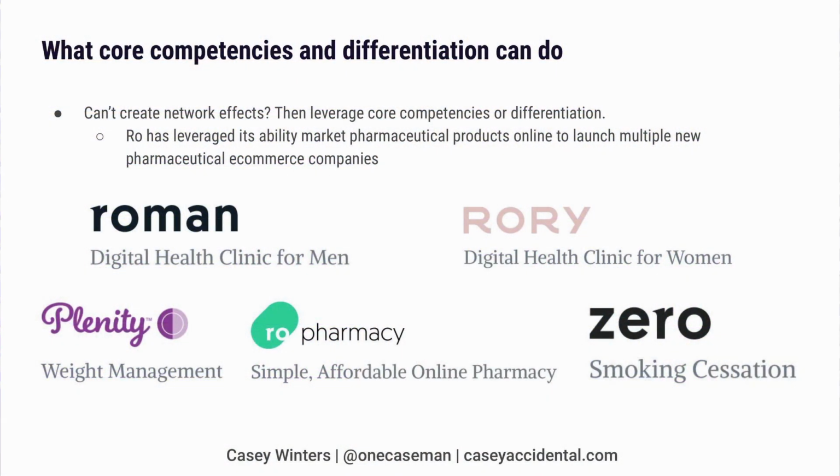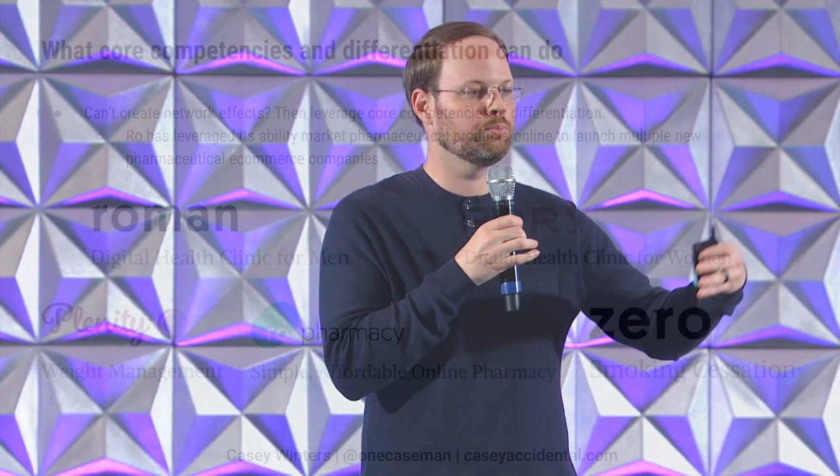And not every business can have network effects, but there are other ways that you can lean into strategies that are going to help you get an edge in user acquisition. This is a company called Ro, and what they've built is a core competency of marketing pharmaceutical products to people who have specific needs around quitting smoking or erectile dysfunction, whatever it is. And they've now built multiple brands where they've replicated that ability to target specific people with specific ailments and convince them to use a direct-to-consumer solution. So this is another example of a way that you can get an edge on user acquisition by investing in your core competencies. So those were the 5 tips.